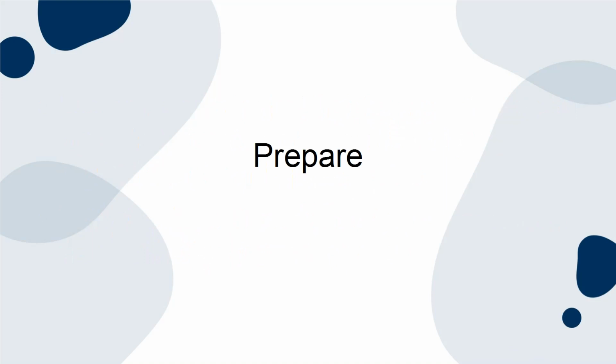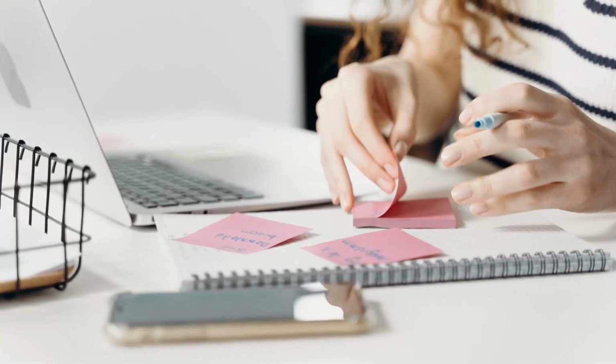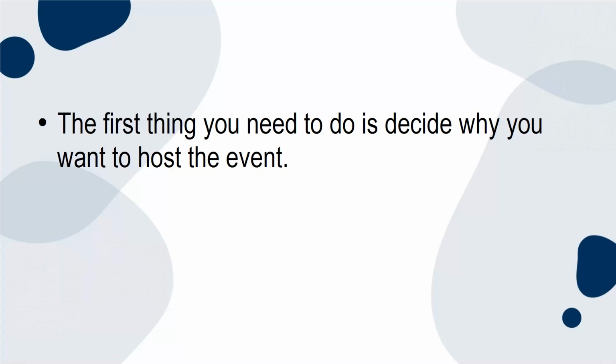Prepare. Though they are, by nature, a bit more casual and relaxed, a virtual event is just as important as an in-person event. Planning a virtual event actually requires more attention and thought than an in-person event. The first thing you need to do is decide why you want to host the event.